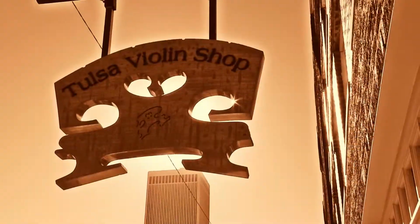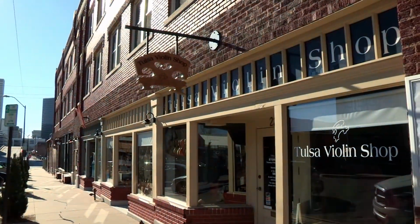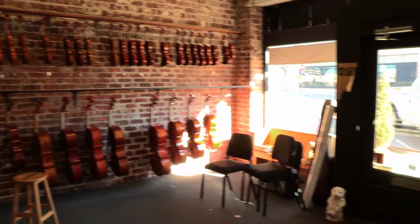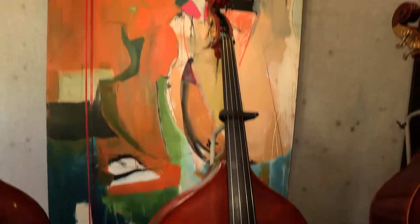This is Tulsa Violin Shop. We're located in the Brady District. We call it Brady Arts District in Tulsa. And we do all sorts of repairs, restorations, sales. Now we're in the retail part of your shop. Exactly right. And so these are basically violins on steroids, right? That's right. Those are double basses.